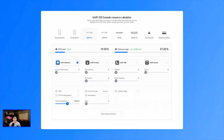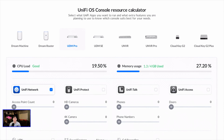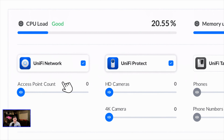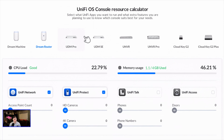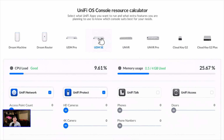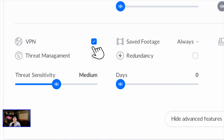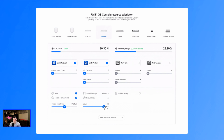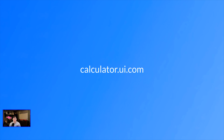The Unifi OS Console Resource Calculator is a brand new tool that helps you figure out which console is best for you. Select the applications you want to run, the number of devices, and then cycle through the console options to determine which one is best suited for your configuration. You can even account for advanced features such as VPN, threat management, and the number of days you want to retain your footage. Try out the Resource Calculator at calculator.ui.com.